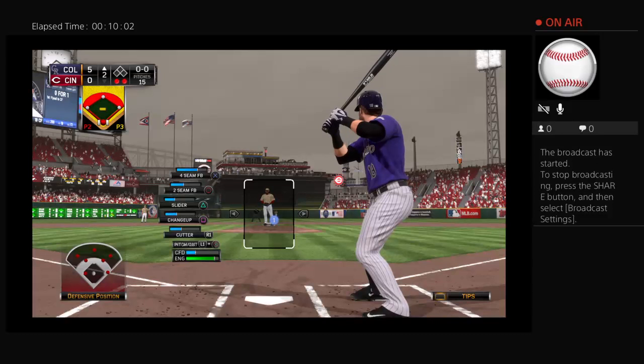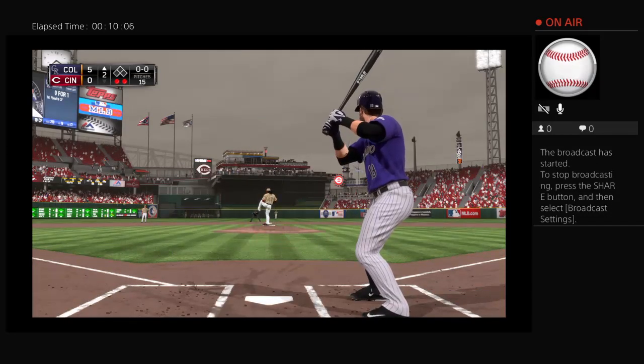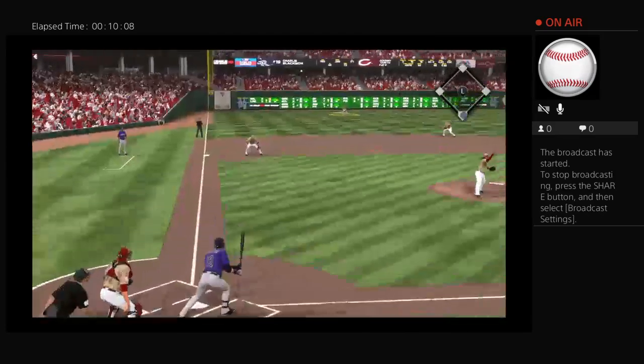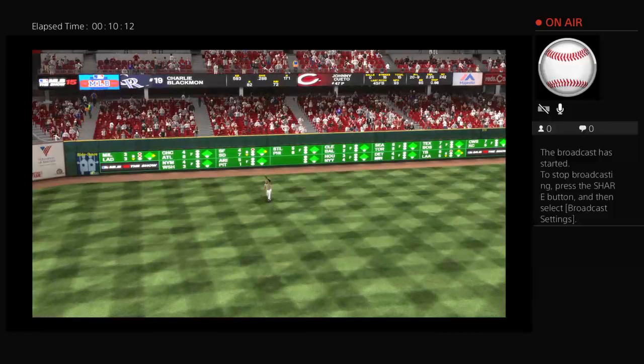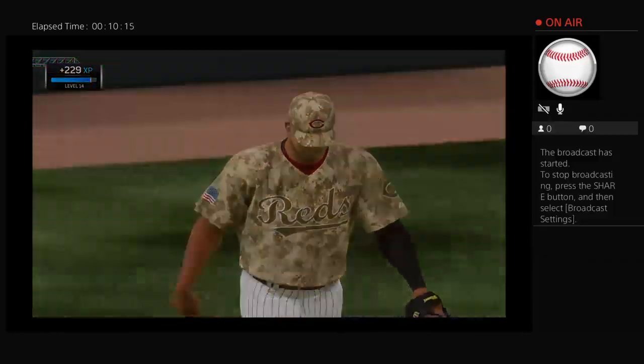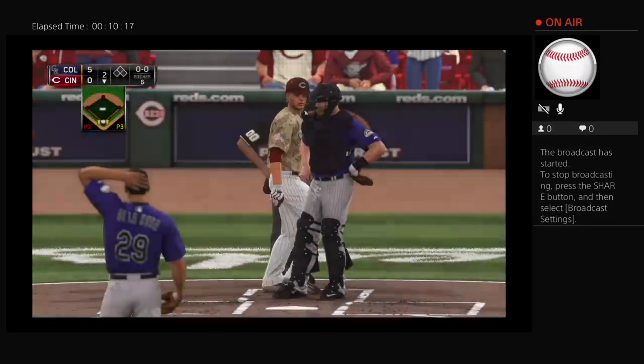Charlie Blackmon will dig in here. He flew out his first time around. First offering on the way. And now for the second batter in a row, this is in the air out to left field. Bird is there, and he puts it away to stop the bleeding.